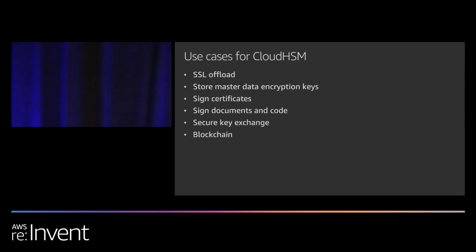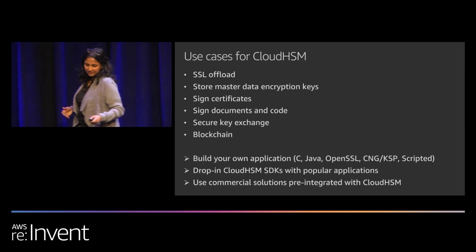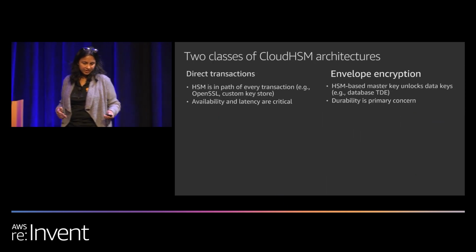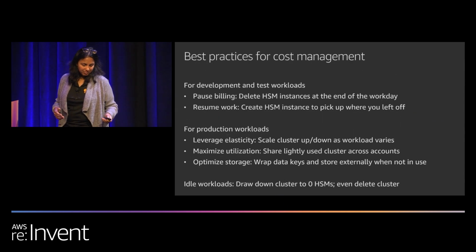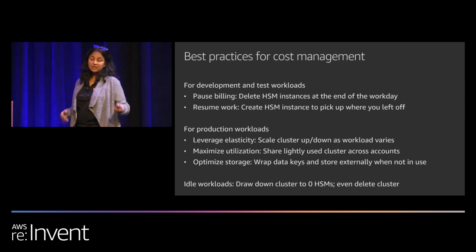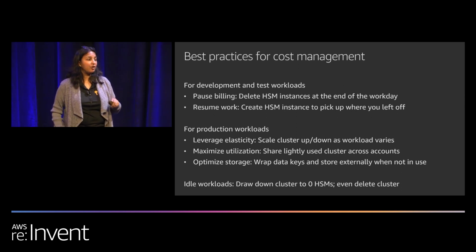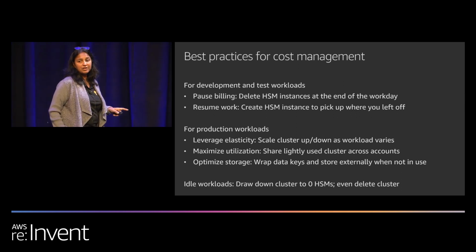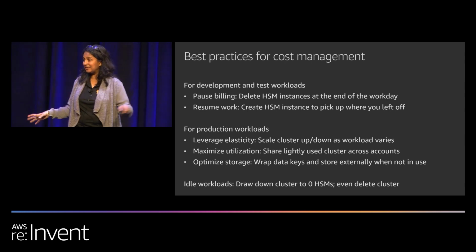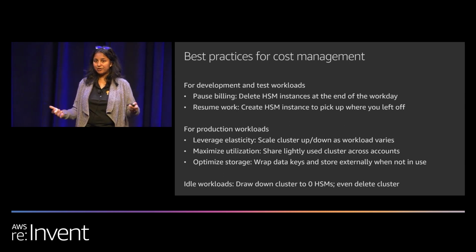Questions? Any other questions? All right, I'm going to skim through these slides to see if there's anything else we need to cover. We covered KMS, we covered architectures. Half the problem is I cover everything before I actually get to the slide. Oh, performance, cost management. So you don't have to pay for all your HSMs all the time with Cloud HSM. Please remember that unlike traditional HSMs, you can delete them, they will save state, and when you recreate them, they'll pick up right where you left off.